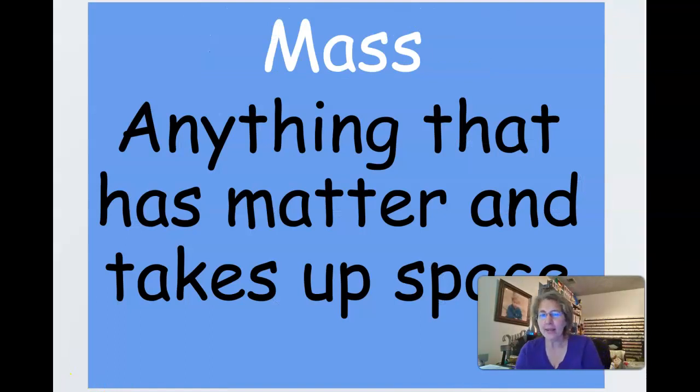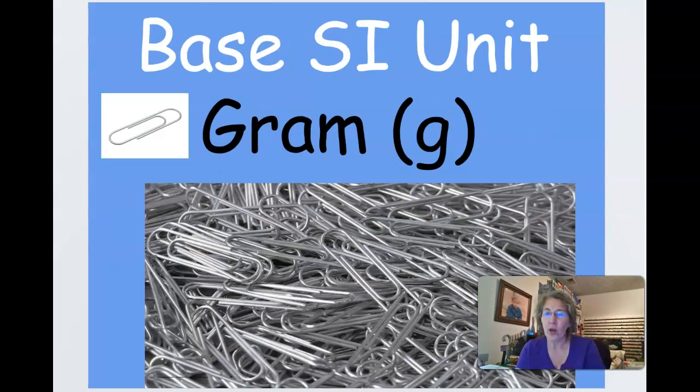And then we have mass. Mass is anything that has matter and takes up space. The base unit for mass is a gram. We can have kilograms, centigrams, milligrams, nanograms, picograms. And so grams is the base unit. A paperclip weighs about a gram. So if you wanted to be Einstein at home, you can say, find me something that has the mass of a gram.